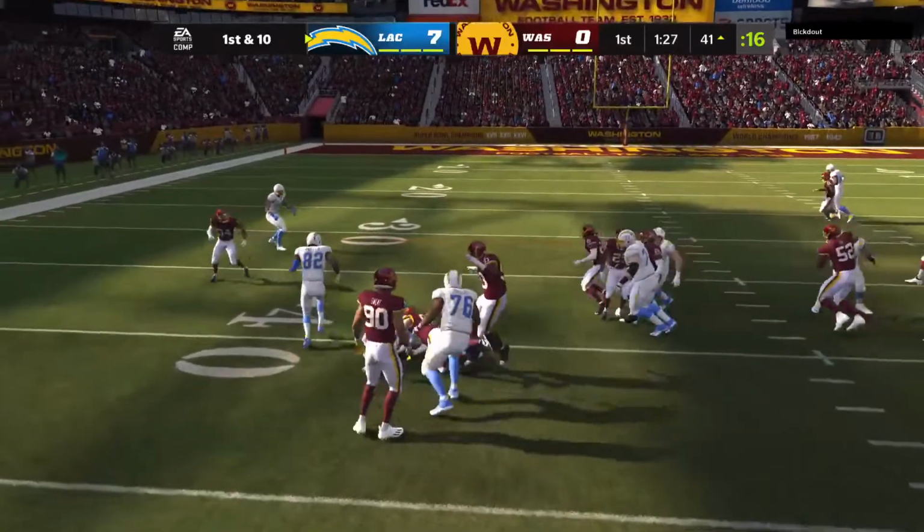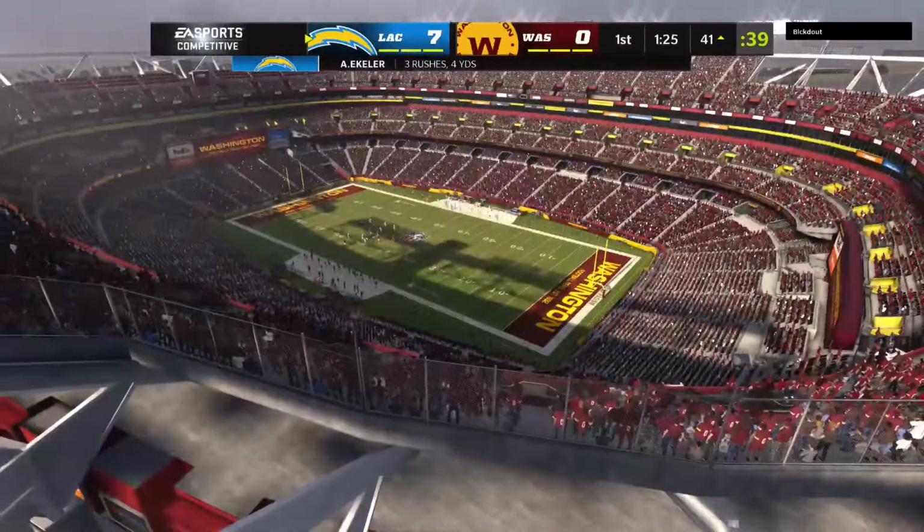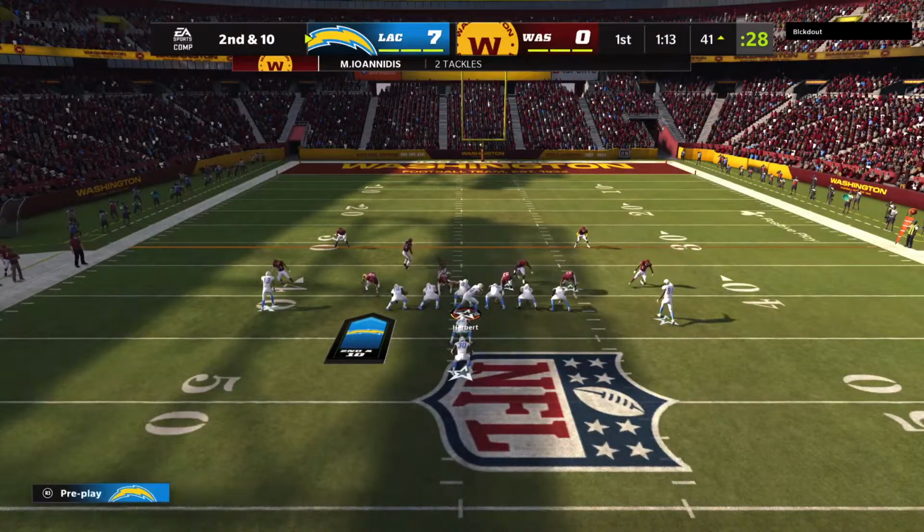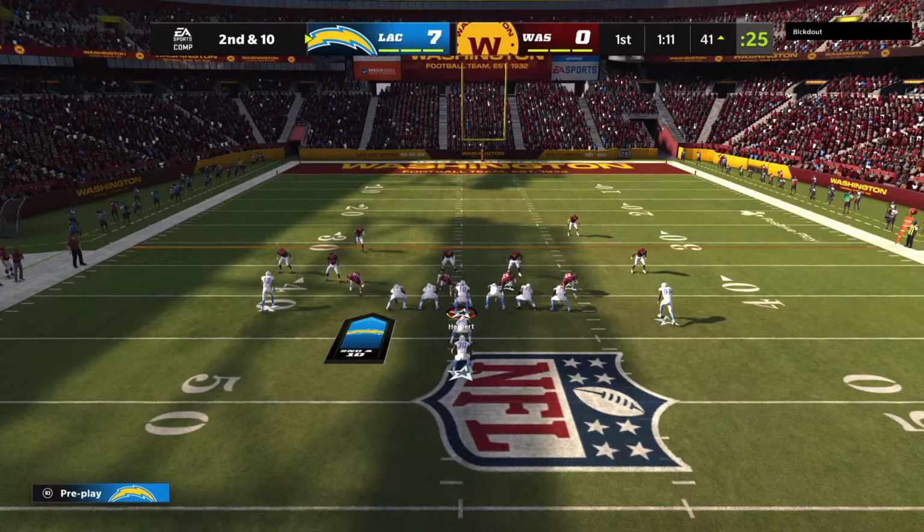Running on first down, Eckler. And he's going to be met at the line of scrimmage and taken down. Officially nothing on that last run. They'll try again 2nd and 10.